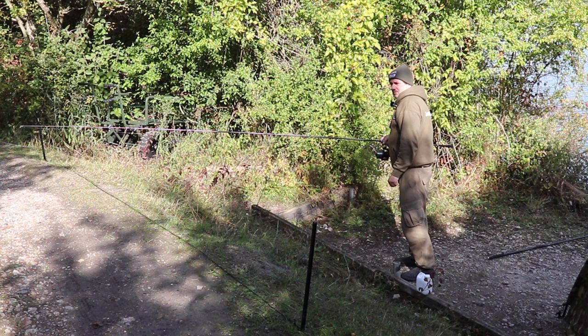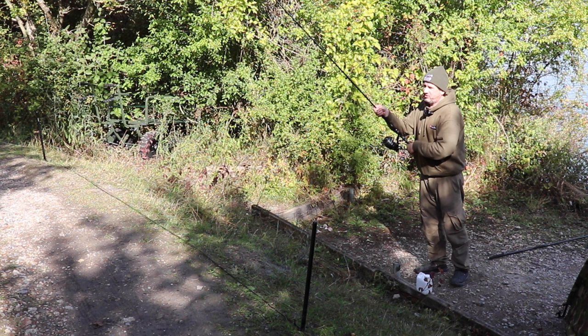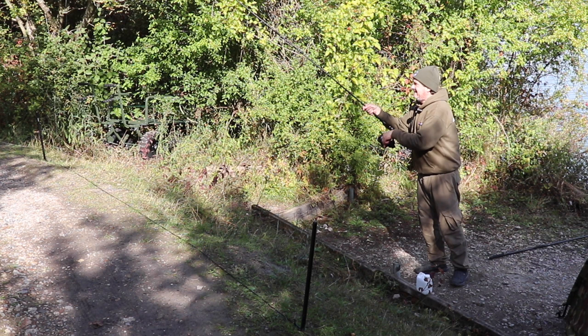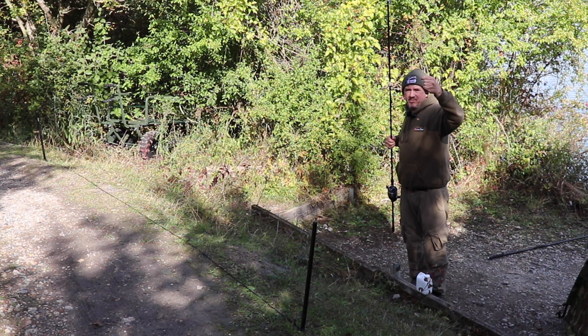So once that's clipped in, make sure you grab the line when you reel them in, because you want it to go back on the spool nice and tight. Follow the line from stick to stick, making sure it goes on the spool nicely, like so. So you catch up with your lead. And that's all there is to it. So I'm going to wazz this in the lake now and let's see if we can get a bite.